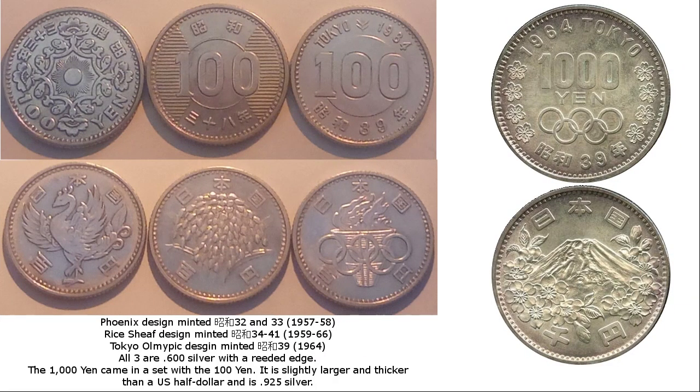Then looking at some of the 100 yen coins here, we have the Showa 32 and 33, 57, 58 Phoenix design, where it's got the sun on the back and the Phoenix on the front there.